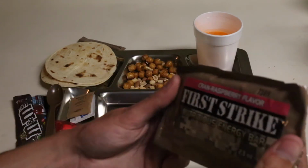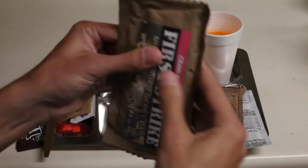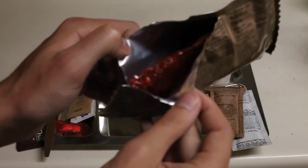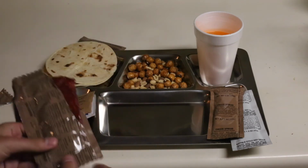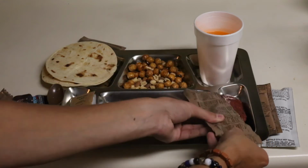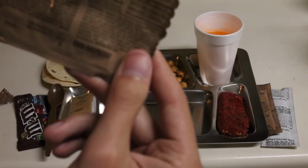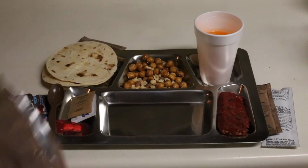Before we get our chicken out, let's crack open this First Strike Nutritious Energy Bar. Seems pretty solid. Oh wow, look at that. We'll take it out, but that is a very bright color. Here, let's move this out of the way for the time being. We'll throw this over here. That is a solid brick of fruit, it looks like. That looks weird. It says raspberry filling. I definitely want to give that a try. That just looks downright peculiar.